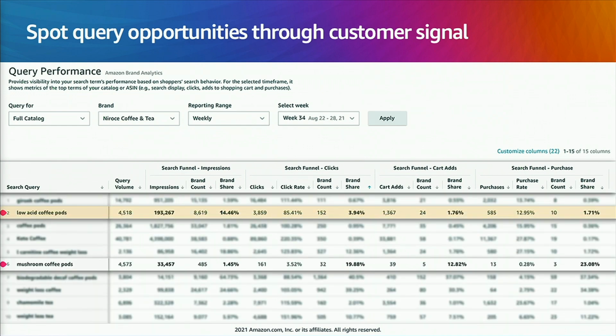Here, the low acid and mushroom coffee pods are important for the Neros brand. Just take a look. This data unlocks previously inaccessible insights. It will help determine where to invest your effort that is required to gain visibility within the search page.